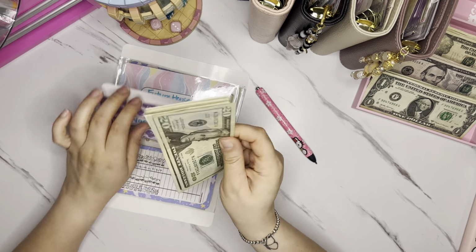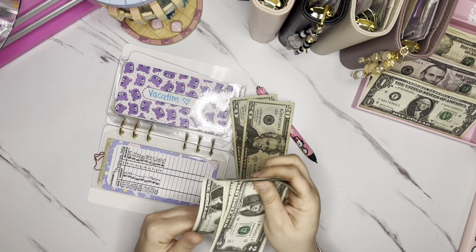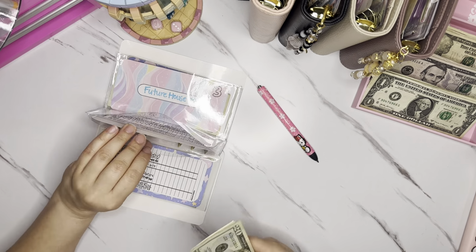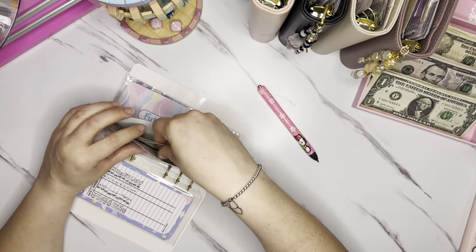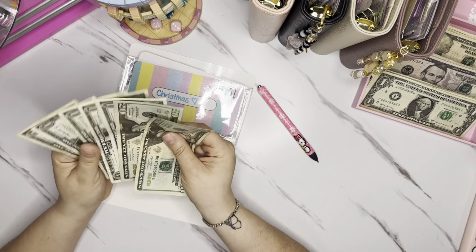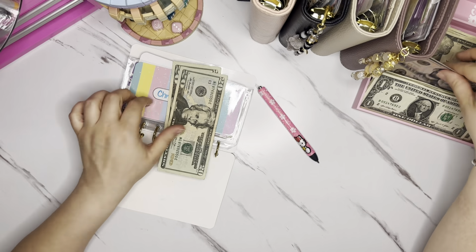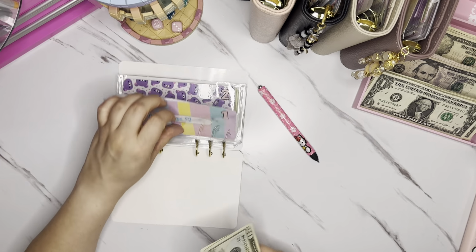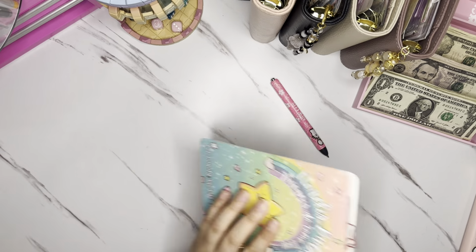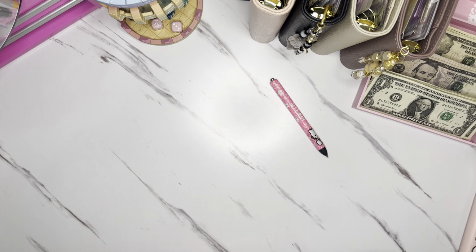Let's see. 2, 4, 5, 6, 7, 8. I'm going to leave this as is. I don't want to have 2s in my sinking funds. I'll get change for that for something else. And then here I have 1, 2, 3, 4, 5. Let's just do that. There we go. Perfect. So condense that. So I'm going to put this to the side. Let me take a little water break here because I need to hydrate.